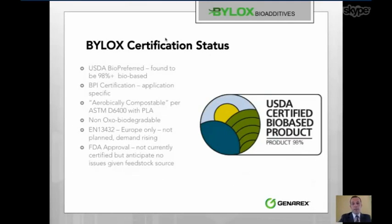Again, certification status of Biolox. I mentioned this earlier. We are USDA certified as being bio-based. We tested out as being higher than 98%, both with Biolox and Biolox HT. We found that our product is aerobically compostable per the ASTM D6400 certification process with PLA, as well as our product, if it's compression molded or molded into its own component, would also be ASTM D6400 compostable on its own.